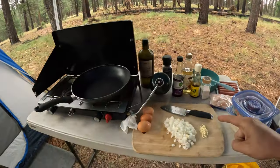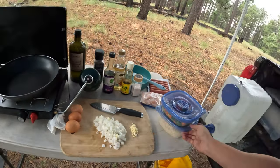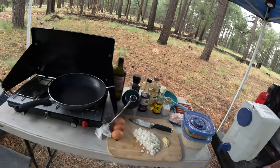But now I am actually going to start cooking. You can see I diced up my onions and my garlic. I have everything ready to go. It's all right here. And I'm going to go ahead and cook my food.